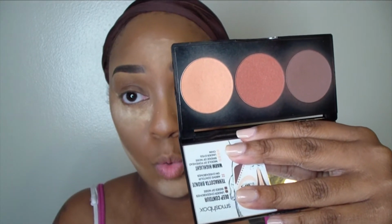I'm probably going to mix two of the colors to contour my face. So here we go. Now, since you have to have a snatched nose, I'm gonna go ahead and contour the hell out of my nose.